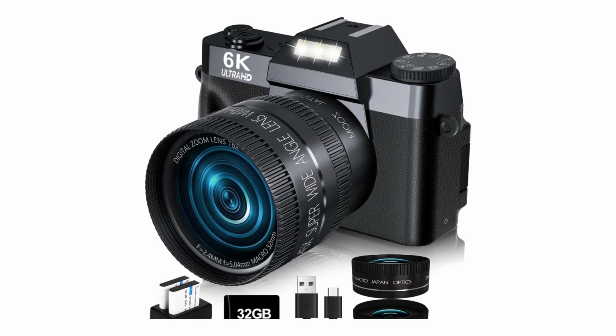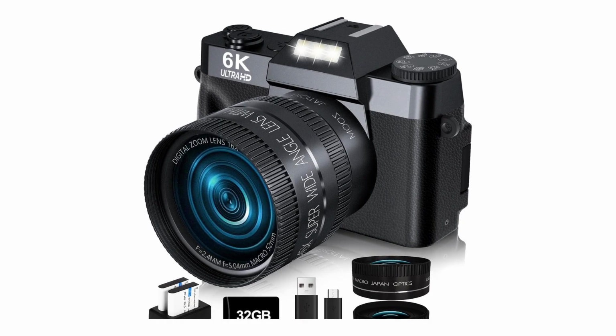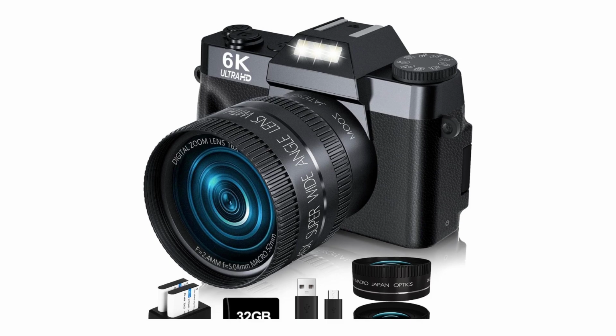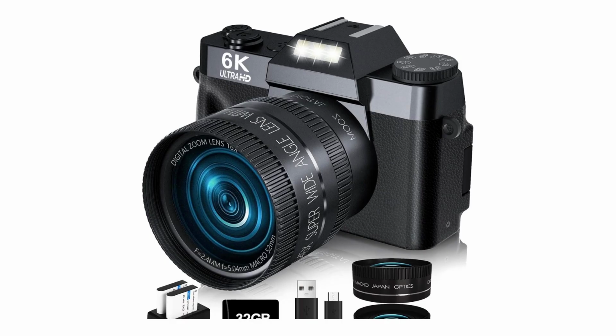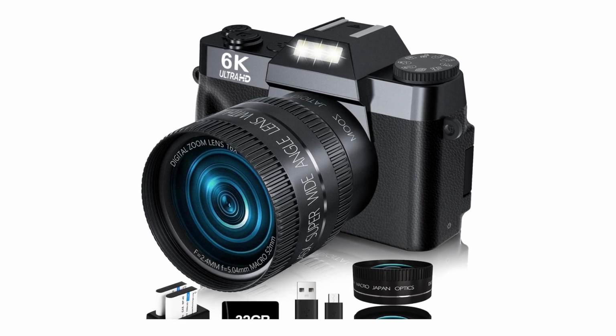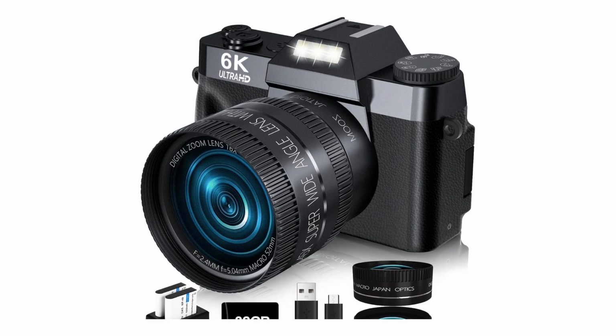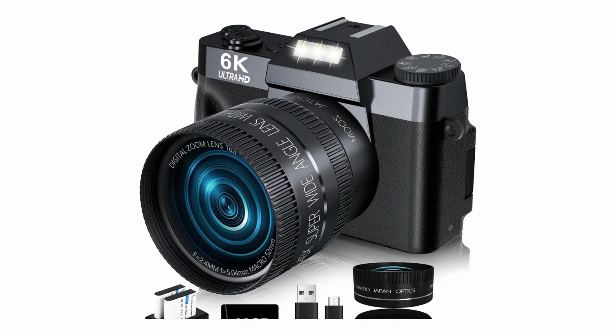The design of the VJ Anger camera is sleek and lightweight, making it a great travel companion. The 180-degree flip screen is a fantastic addition for vloggers, letting you frame your shots perfectly. The inclusion of 2 batteries and a 32GB micro SD card in the box is a thoughtful touch, ensuring you're ready to shoot right out of the package.